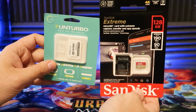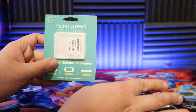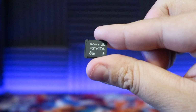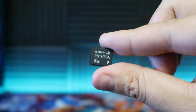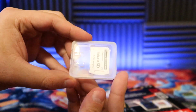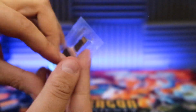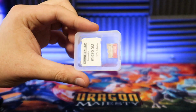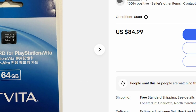Of course, you still should get an SD to Vita adapter and a micro SD card to use besides Sony's proprietary memory cards. Those Vita memory cards are the biggest reason I didn't get a Vita back in the day. They were unnecessarily expensive. They're still expensive, and this adapter just saves you a ton of money. I bought a 128 gigabyte micro SD card for 20 bucks, and the adapter was like 8 bucks, so 28 bucks in total. My brother in Christ, a 64 gigabyte Vita card goes for about $80. That's just being done with your money if you're gonna get that, man.